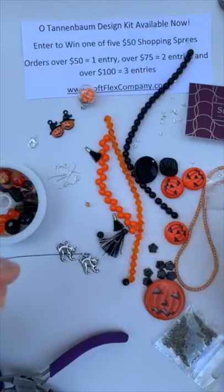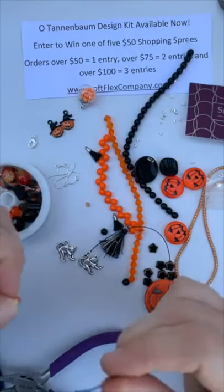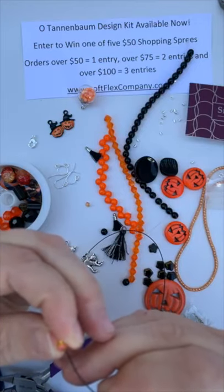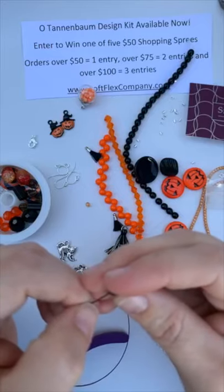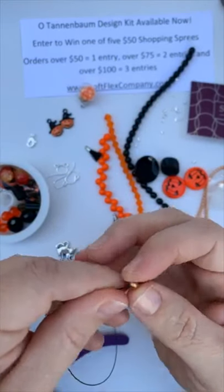I know a bead mat would be good. I don't have one here at the house though. I very rarely use them. I feel like the white background makes it, again, easier to see what I'm doing. Apparently that's my big priority, is light and being able to see.